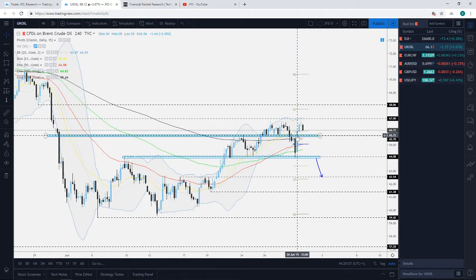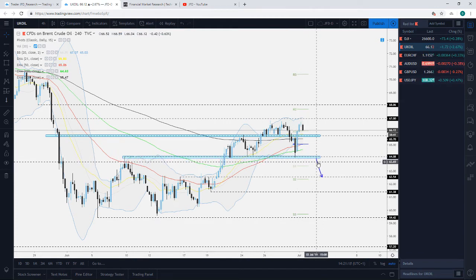The commodity slid below the 200 EMA here on the 4-hour chart and traveled all the way towards the 64 zone, but it wasn't able to close a daily candle, or even a 4-hour candle, below that. So you can see that this area acted as a very nice area of support. This is where my arrow was.